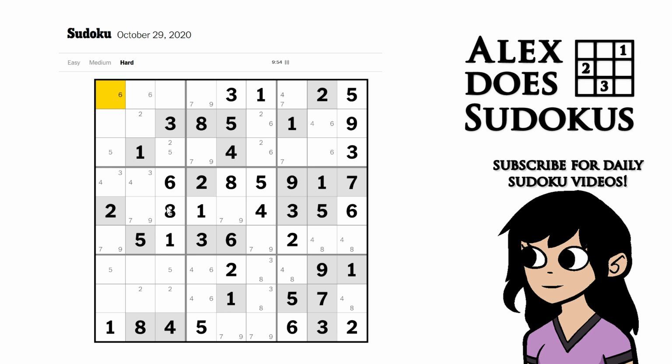8s. Oh, there we go. The 8s go in those two cells. Now, that's not helpful for me right now. And the 8s are still locked in 3 different places.